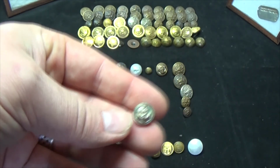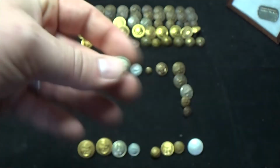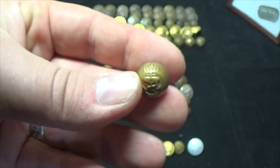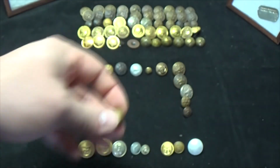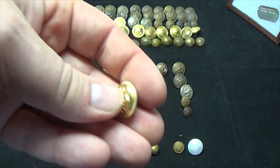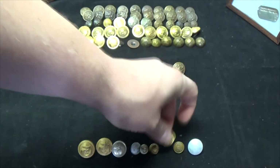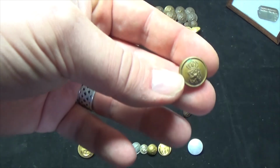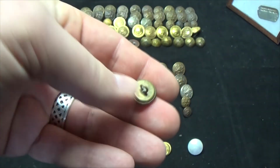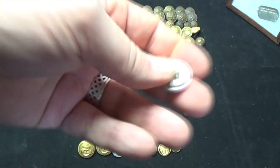I have an even smaller button. Look at that. It's a tiny anchor, but really cool. Got this button with a crown and an anchor, but I couldn't find anything about it. I've got this probably merchant button, which is very much newer. You can see it on the back side. And we have this piece. Also have no idea what it is, but oh, come on, it's a button.